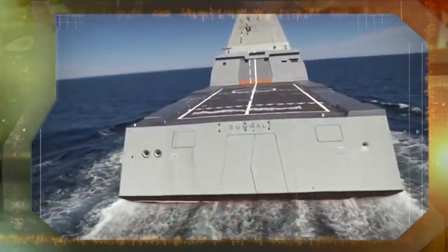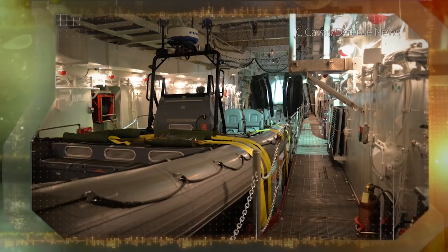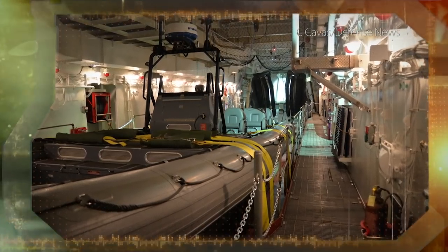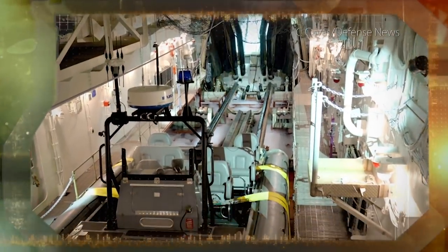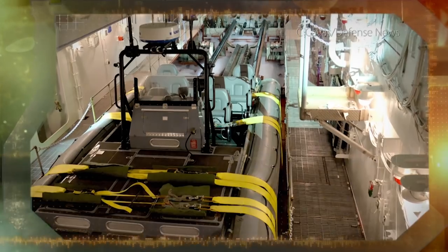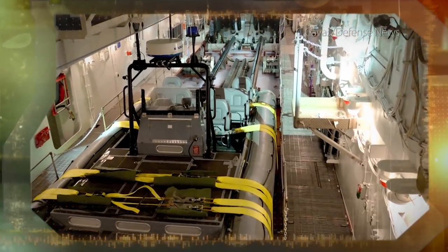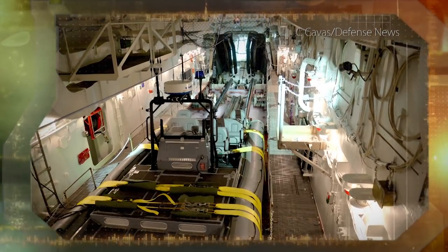All the way aft the ship is a boat bay. The bay can hold two 11-meter RIBs for special operations. And actually just forward of the boat bay is a special compartment area for 14 SEALs, so they can move directly into the boats. There's a cradle that lifts up and tilts, and then the boats launch and recover through the stern transom.